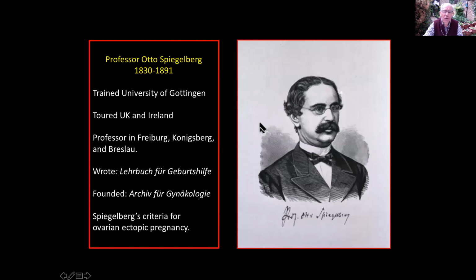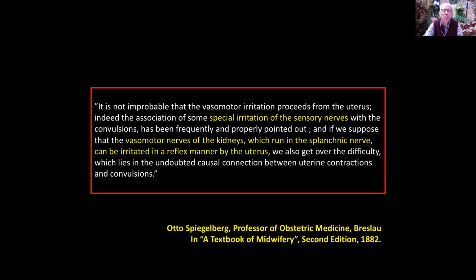The man that we're going to concentrate on is Otto Spiegelberg, who was a professor in Breslau for a significant part of his career and is well known in German obstetrics and gynecology for developing the criteria for ovarian ectopic pregnancy. But he wrote something significant in the second edition of his textbook of midwifery, and it was this about preeclampsia.